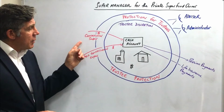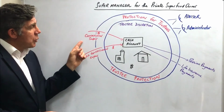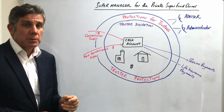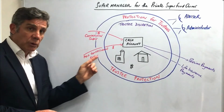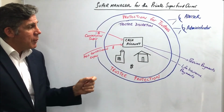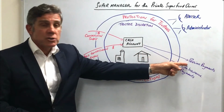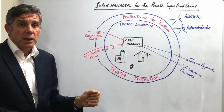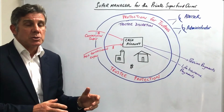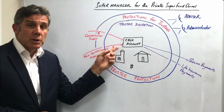Most importantly, both trustees of the fund can put contributions into superannuation, either concessional contributions, which is deductible, or alternately, non-concessional after-tax contributions. At the same time, if they wish to, and they're eligible, they can also pay out pension payments from the one cash account. And, more importantly, we can incorporate life insurance, which is normally paid personally, into the ownership of the private superannuation fund here.